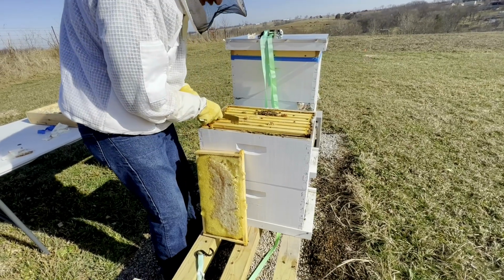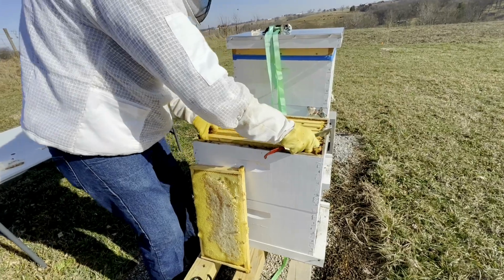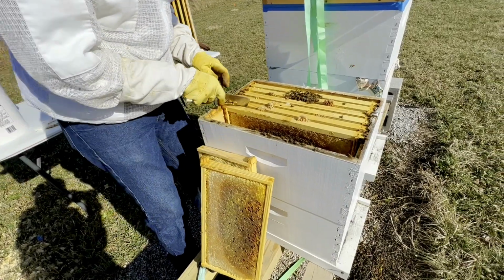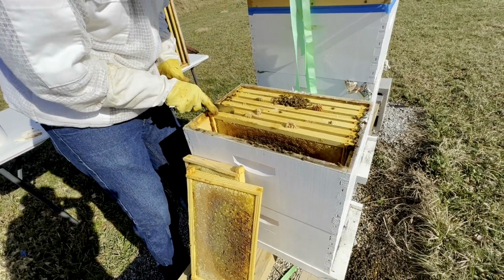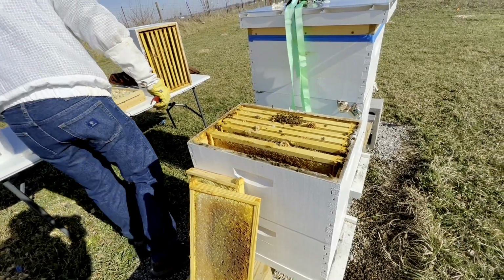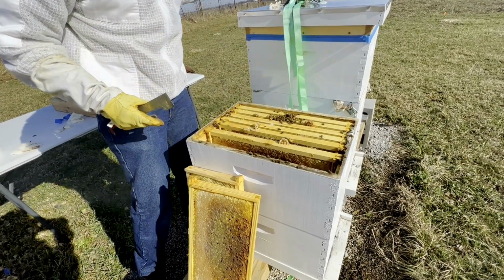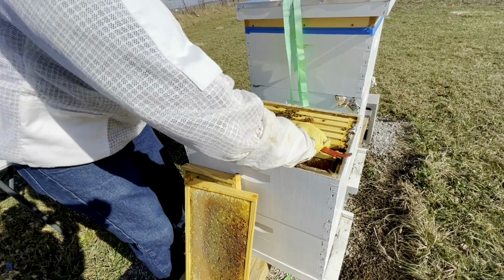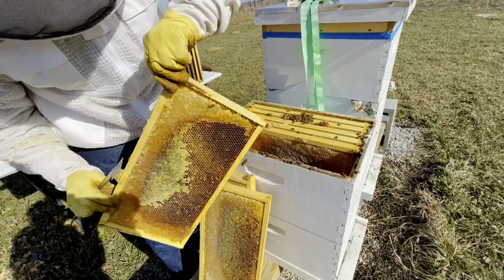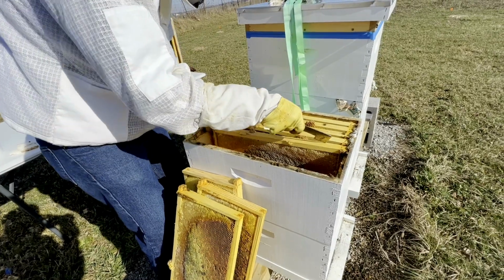So what I'll do is probably move all these full frames close to this cluster so they can move across and get all this stored honey. Take away some of the emptier frames. Oh yeah, see they're already coming after me. I don't want to do too much, but gotta push them down a little. It's pretty good, frame honey still. Most of these look pretty good. I'm thinking they just got stuck to one side and haven't moved over.